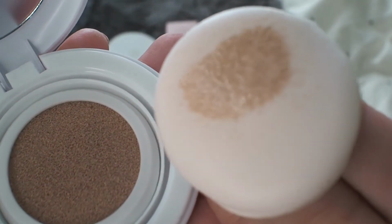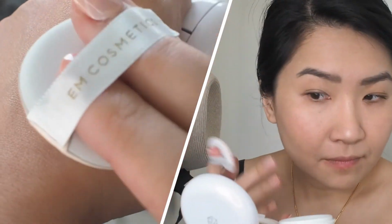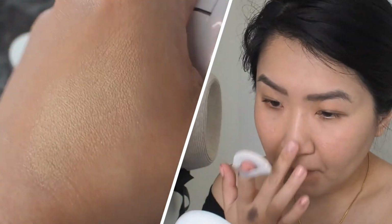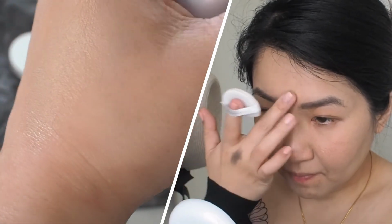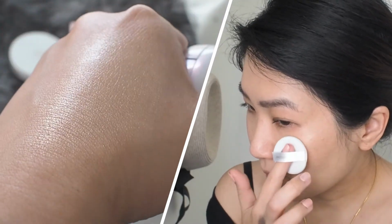Oh wow, it does look like a little goes a long way, so this little compact is definitely value for money. I'm actually a fan of the sheer luminosity from this, which isn't as strong as some powder highlighters I've used. The subtle glow it provides is perfect for a natural, no makeup look.